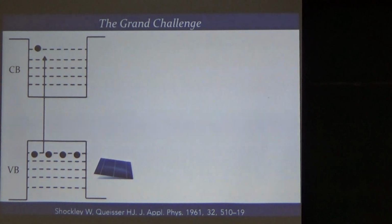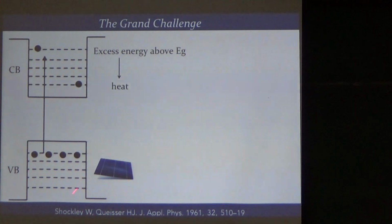One of the major losses people are trying to figure out is these hot carriers. One of the major losses is this thermal loss in an excited state, essentially the excess energy above Eg, which is lost in the form of heat. And this is a beautiful paper, Shockley-Queisser, a theoretical paper published in 1961. In their calculation they took into account that this is a major loss, and since then people are trying to figure out how to collect these hot charge carriers.